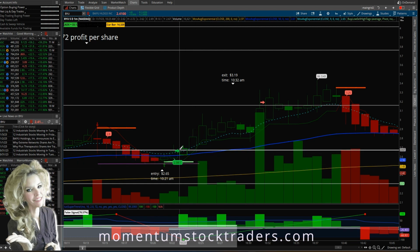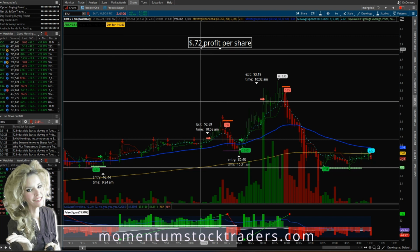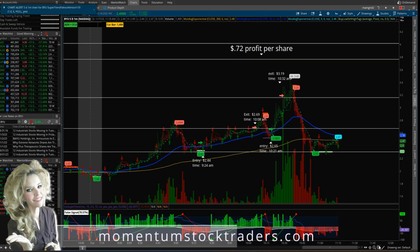All right, so I got in at $2.65. This was my third trade of the day. My target was going to be $3.15. I actually got out at $3.19 right here on this candle at 10:32 this morning. And so that was only about a 10-minute trade. All in all, I had about an hour and 10 minutes worth of trading this morning for about $4.50 per share between the three trades. These two trades on this one stock were 72 cents per share on a really cheap stock. So that's really good. We did really well this morning.